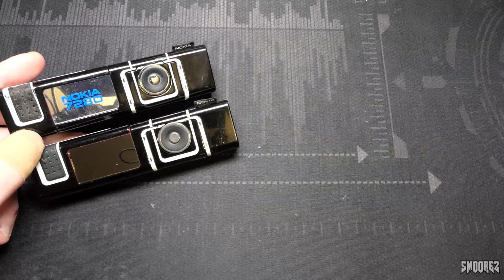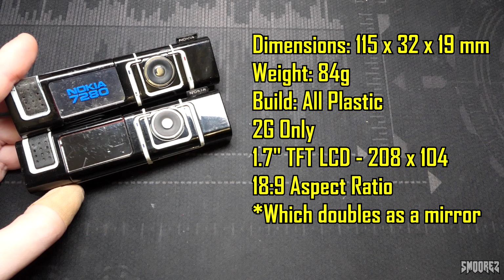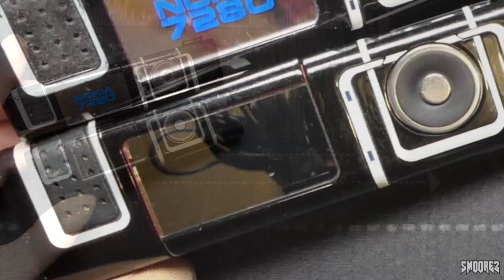As for the main specifications of the Nokia 7280, it came in a fairly lightweight package, coming in at 84 grams. It was 115 by 32 by 19 millimeters all around, made of plastic, 2G only, which means I can't test this as an actual phone, which is sad, but it is what it is. The screen is roughly 1.7 inch, 208 by 104 pixels, TFT LCD with an 18 by 9 aspect ratio, which as you can see doubles as a mirror. There you go. You can see the reflection.